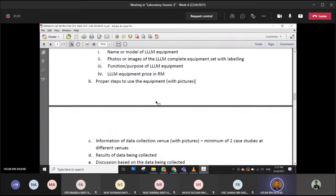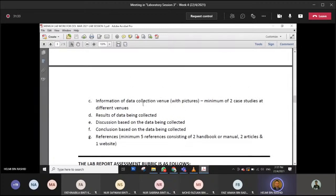And information as usual, at least 2 case studies, meaning 2 venues. More venues are most welcome. If you want to compare more, no problem about that. That will be much better, that will be very good. But at least 2.